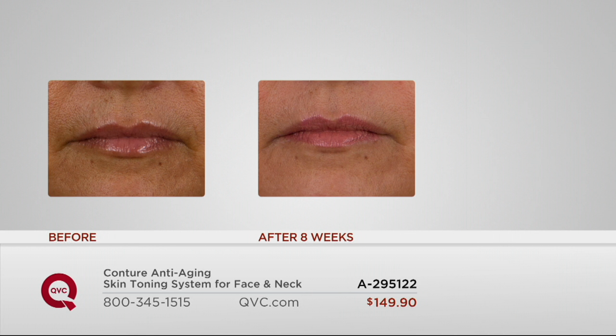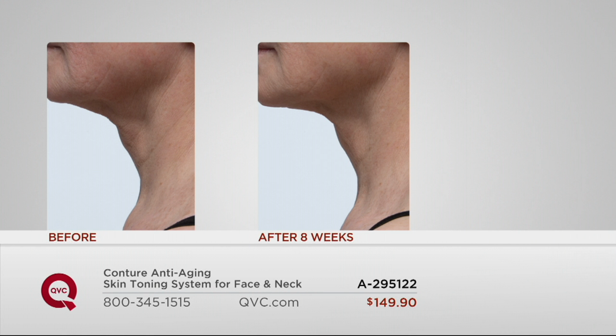I mean, it is dramatic looking at the area around her lips. In 8 weeks, it looks smoother, it looks younger, and that really is what the Contour device is. That's why it's been so extremely popular.